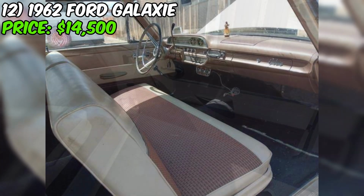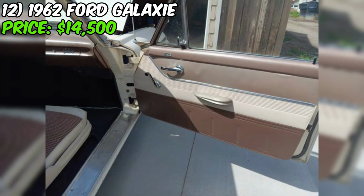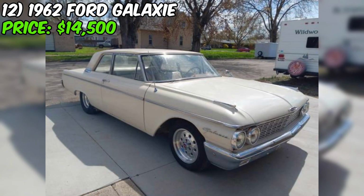The seller also mentions that the upholstery is original, which is a testament to how well this car has been cared for over the years. And with new carpet and a new headliner, the interior of this Galaxy is looking fresh and inviting.